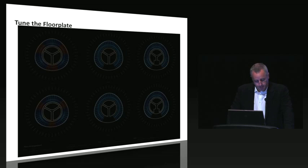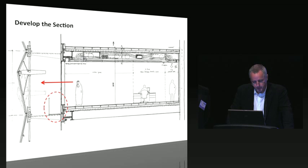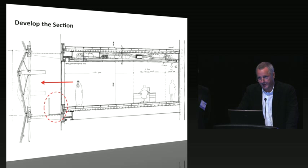We spent a great deal of time at this stage developing the core and tuning the geometry of the floor plate to ensure that the plan would be functional, efficient, and economical. We also spent time developing the section, integrating services and structure, ensuring that the actuators wouldn't obstruct views from the building, and thinking about how it would be accessed for maintenance.